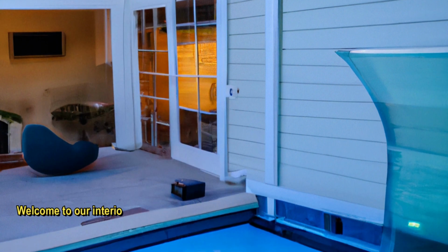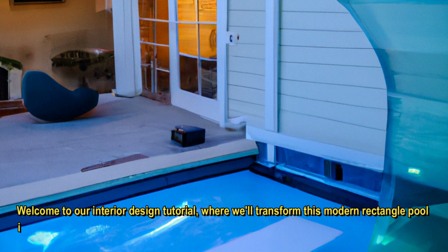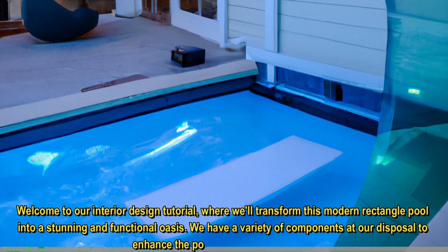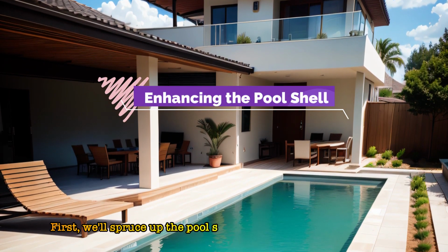Welcome to our interior design tutorial, where we'll transform this modern rectangle pool into a stunning and functional oasis. We have a variety of components at our disposal to enhance the pool area. Let's get started. First, we'll spruce up the pool shell.